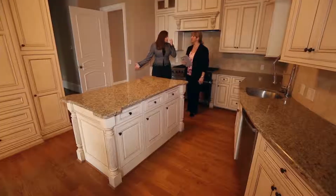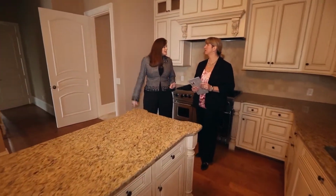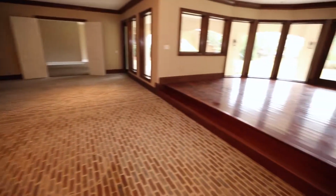And this leads us to our downstairs, and we have more bedrooms down below. Let's just take a quick peek at what's going on downstairs. Excellent, love it.